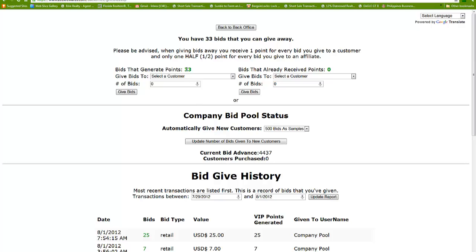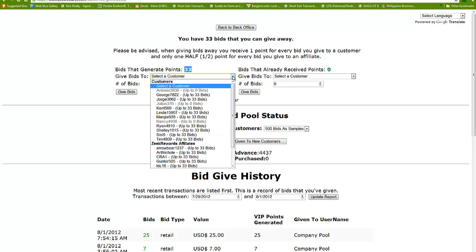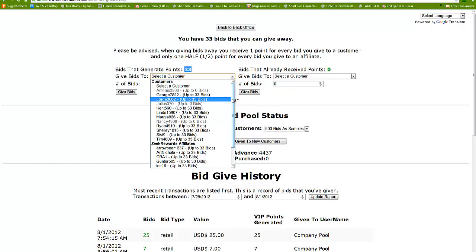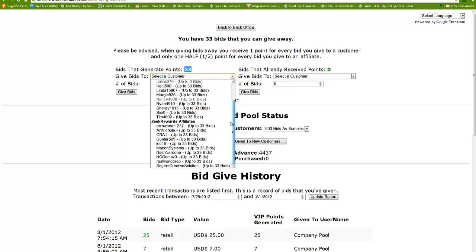If you have points sitting here and it's a significant amount, let's say you get up to where you have 500 points, if you drop this little column right here, it'll show you customers as well as affiliates when you do get some customers. So if you're brand new and you drop that box, you don't see any customers listed in this area, don't be alarmed. You just have to accumulate some customers, and I'll go over with you in a little bit how you do that.